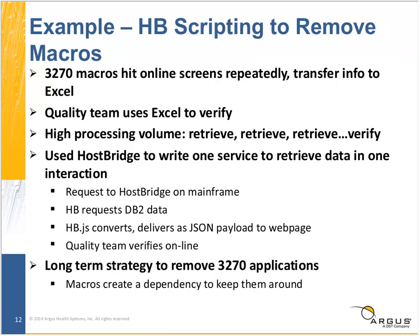What we've done is we've taken HostBridge, we wrote one service, and it retrieves the data all in one interaction. The request to HostBridge is made on the mainframe. We've taken the DB2 out of the 3270 screens and put it in the request. It pulls the data, delivers it to a simple HTML page using JSON, and the quality teams now are able to verify online with less overhead. There were a lot of constraints around when they could use these macros, so it didn't impact our production systems. That has gone away with these web pages. It allows them to do their work without any constraints, and the overhead is very attractive.